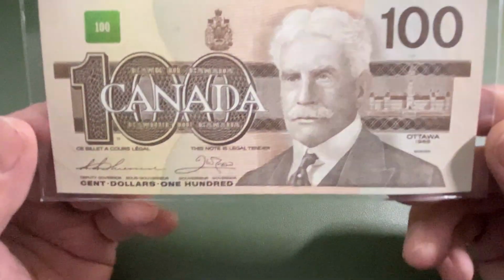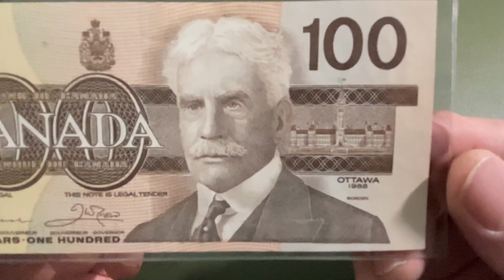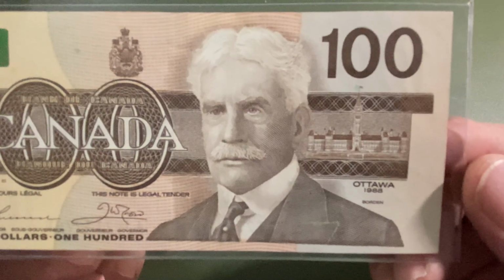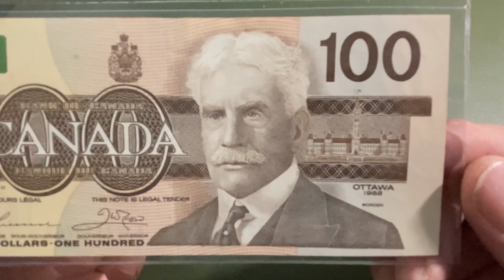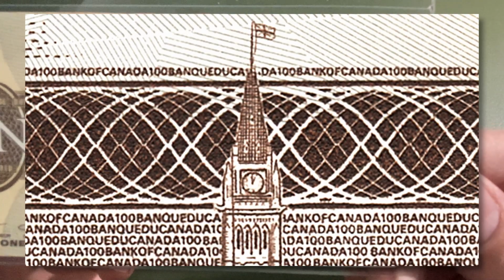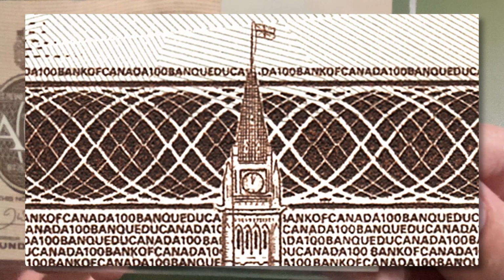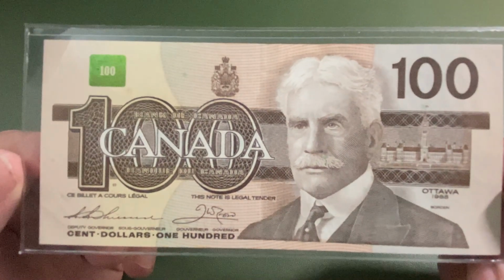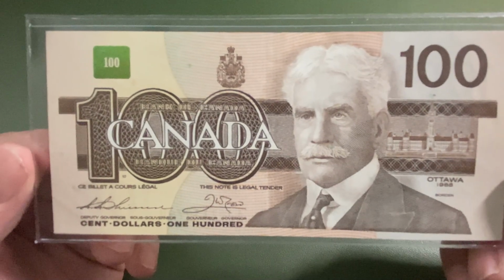Sir Robert Borden, the 9th Prime Minister of Canada from 1911 to 1920, best known for his leadership during World War I, is featured on the tan 100. Microtext is used in the background of the center bar area. That's kind of cool. The denomination and the Bank of Canada in both English and French are alternately repeated.